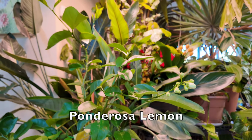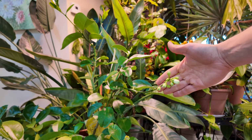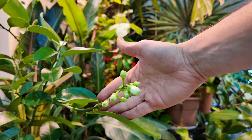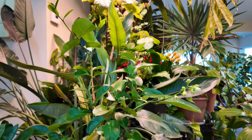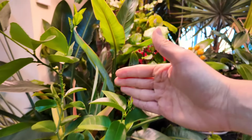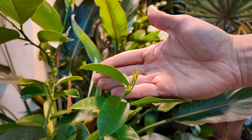My Ponderosa lemon has some flower buds on it. And the thing is that these flower buds are actually developing from energy that was stored after it was growing over the autumn time outside. So I really don't want it to actively be growing inside the house. It has decided that it is going to actively grow anyway. So we're just going to do what we can with this.